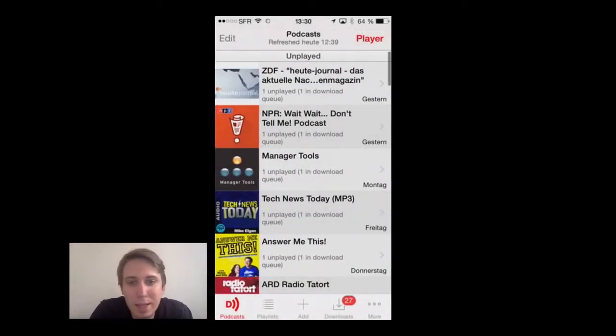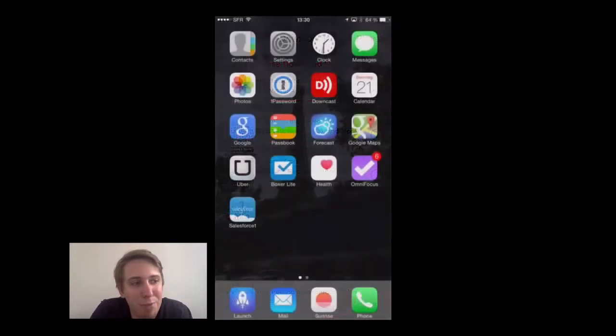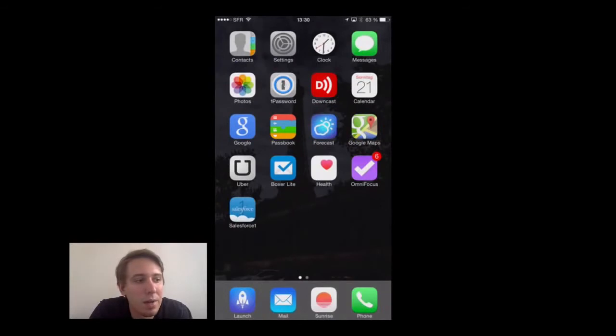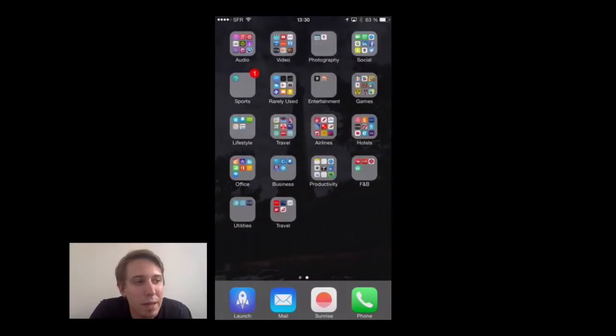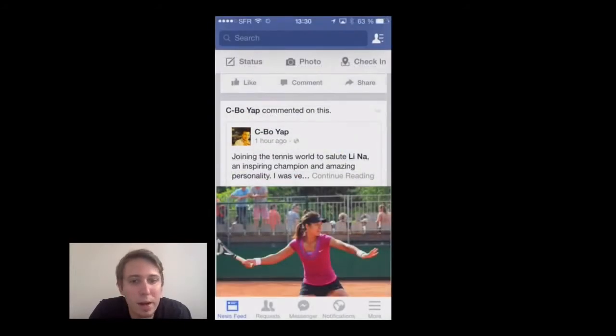And what you can see is everything is just bigger. What I would love to see is not just 6 podcasts listed here, but actually have the ability to see 10, for example. Same in the list of downloads here. Everything is bigger, but I don't actually have more information on the screen. Similar here with something like OmniFocus, all these apps that have not really been optimized for the new screen resolution, especially visible in the Facebook app, where everything is just bigger.